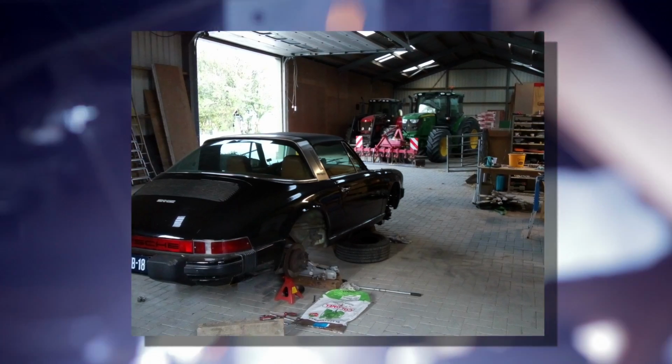Alright, before we go into the Range Rover, some shout outs. The first is to Koen Broodhoofd, and I really hope I didn't murder that. I wasn't sure if it was Belgian or Dutch Koen, but Koen has a black 911 Targa, and I'm guessing mid to late 70s, I'm not sure, I'm just going by the bumpers.